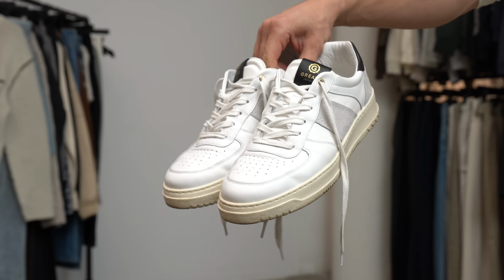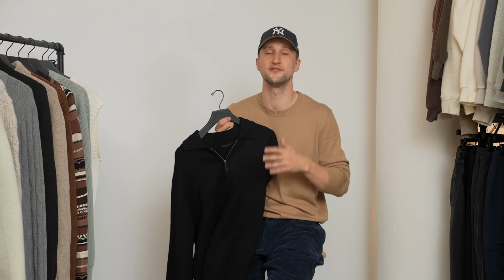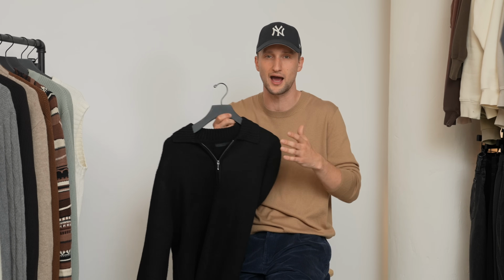These sneakers are primarily white, but there's a little bit of gray in there, and also those black details, tying in nicely with the outfit, especially with the pants, which are flannel pants from Canali, nicely tailored, very slim, also cropped. I've had these for a few years, so they are a bit more the aesthetic of the past couple seasons than they are right now.